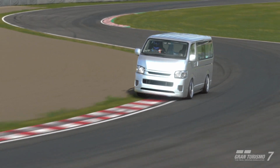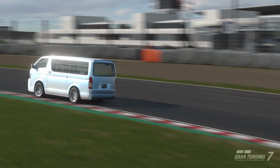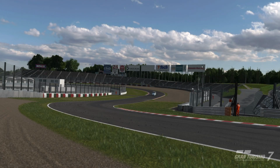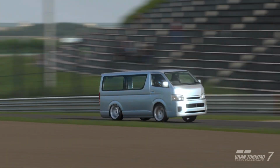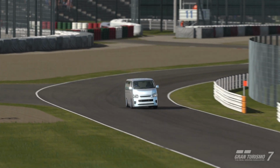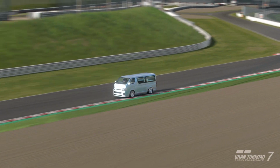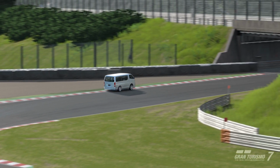You've of course got the long-term fans who won't find the Toyota HIACE that difficult or weird to see actually happening in game, and those that have joined a little bit later that are of course probably more competitive and more esports orientated with the likes of Gran Turismo Sport, who will probably see this and think that is absolutely ridiculous. So I guess what I'm getting at is that this van really just highlights the difference in the actual Gran Turismo fan community.